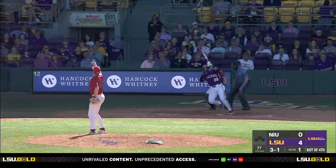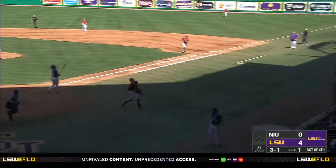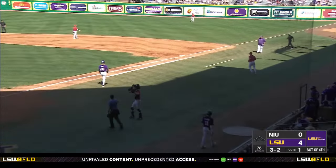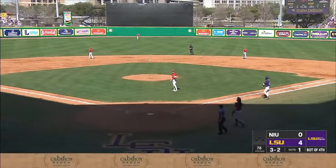Three-one pitch, jamming, pops it up behind the plate. Giving a look is Summerhill, but again, it will catch the overhang. Out of play, 3-2. The count to Paxton Kling.